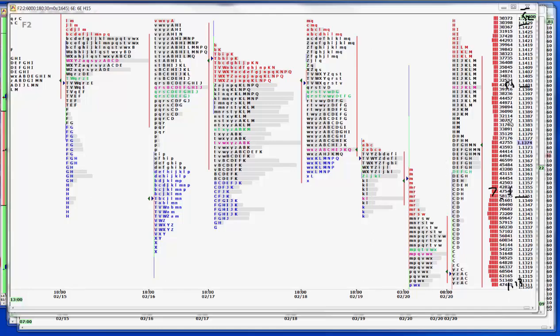1.13 is better because it's a round number, and somebody that got short at 1.14 will think about covering at 1.13. So that'll be buy two.